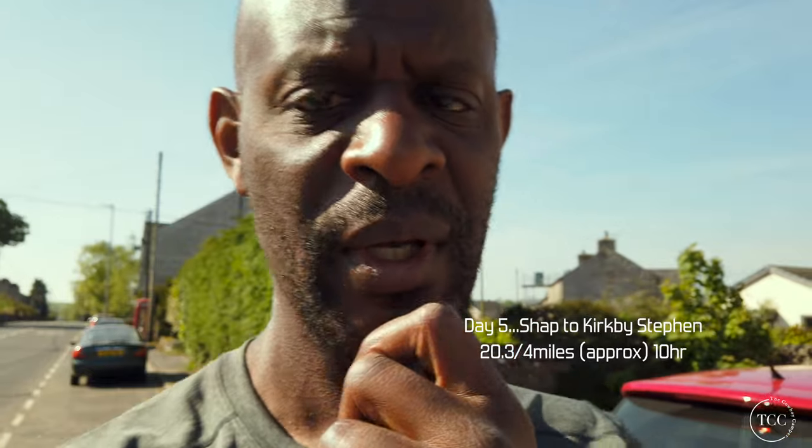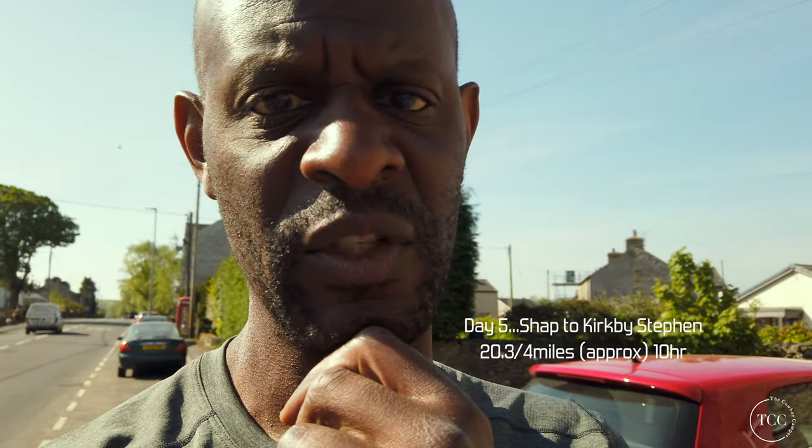In Shap, and about to walk to Kirby Stevens, which is 20 miles. Now, yesterday was a bit of an epic 24 miles. My hips and my knees are aching, I can't lie. So today, a good friend of mine is going to take my backpack over to Kirby Stevens, and I'll pick it up from there. So it should be 20 miles of plain sailing.